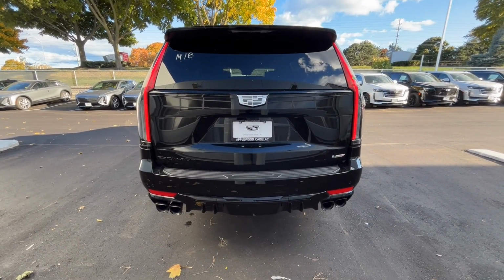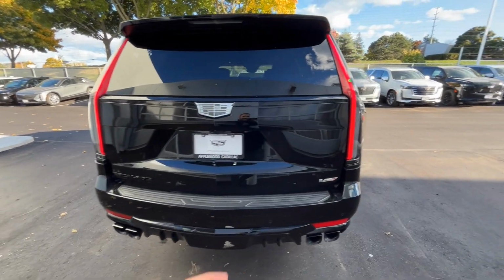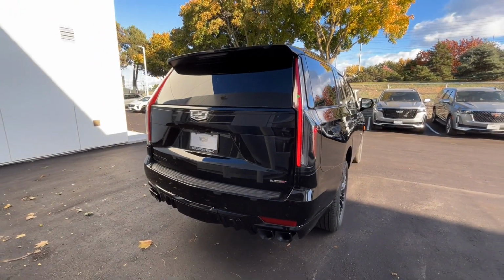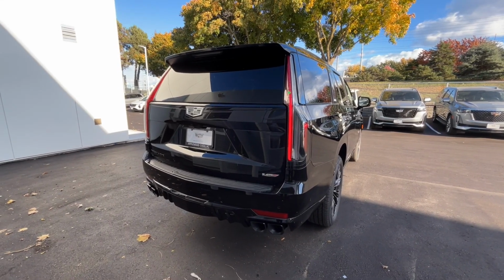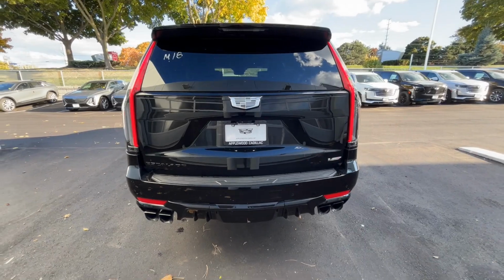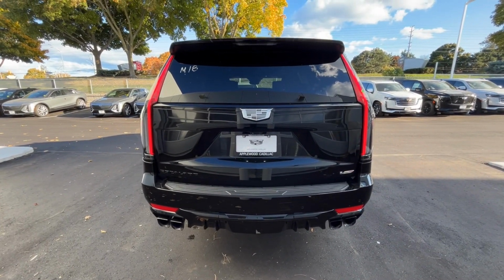So that's also one thing I do have to mention. Cadillac still carries these monstrosity of rear tail lights, which I think is a really nice touch also for the overall design of the car. But that's it for the back here, guys. Let's take a look at the rear seats.